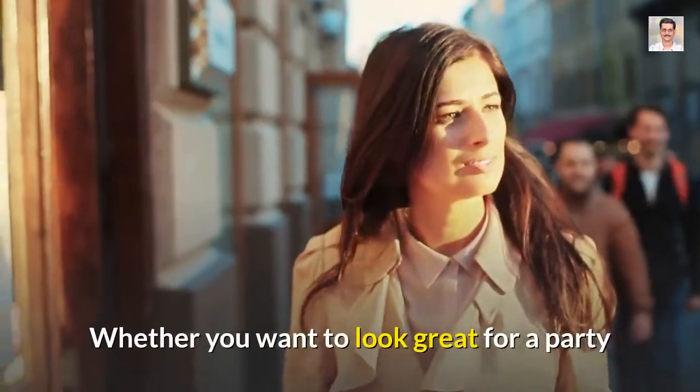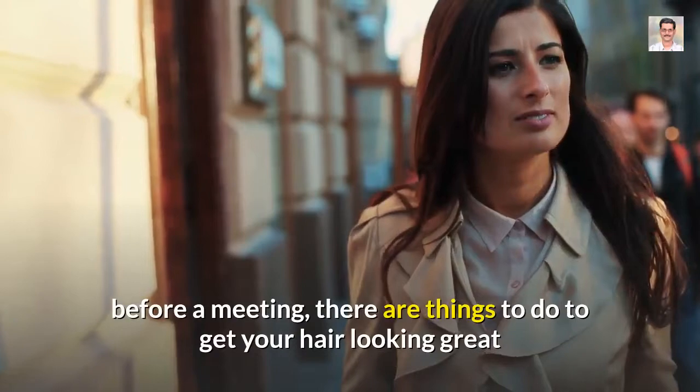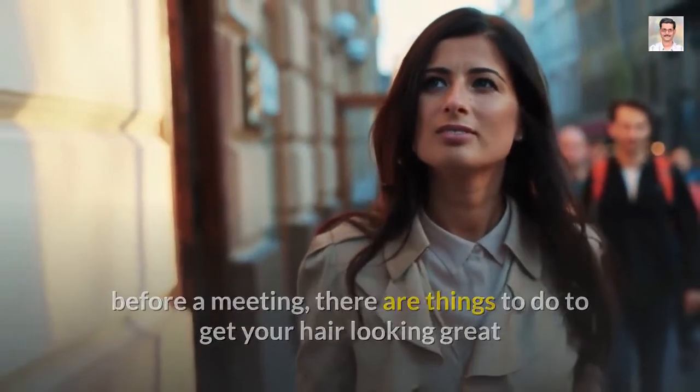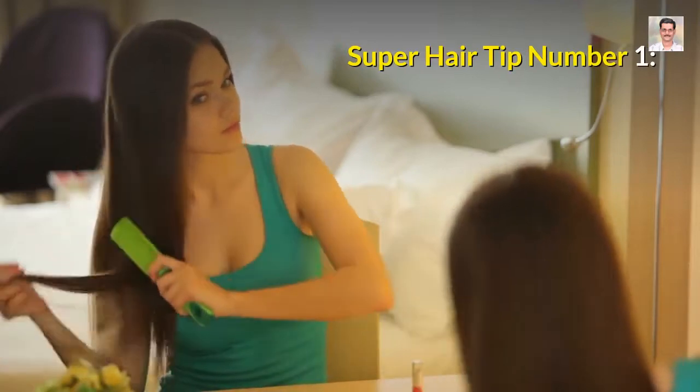Whether you want to look great for a party and have all afternoon to get ready, or just want to smarten up before a meeting, there are things to do to get your hair looking great and give your confidence a real boost. Super hair tip number 1.